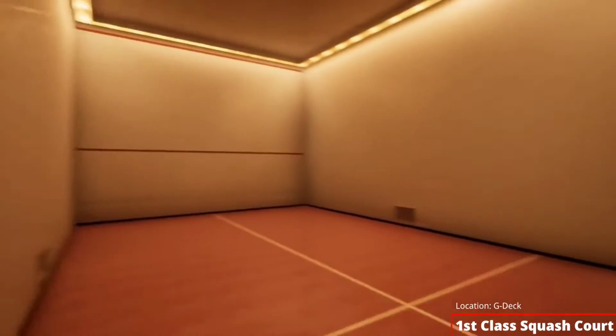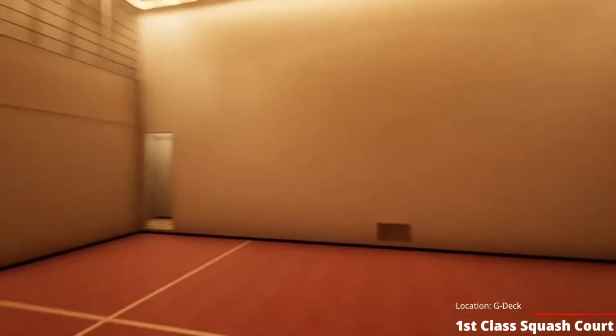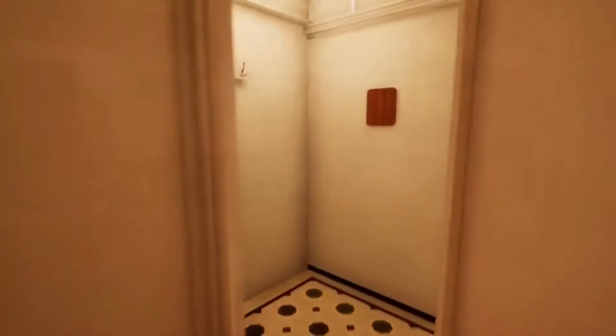Our first stop is the first class squash court located on the forward part of G-Deck. It measured 30 feet in length and was 20 feet wide. The squash court was also the only first class room available on G-Deck.